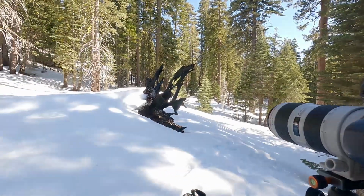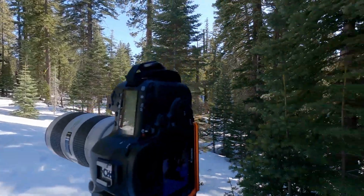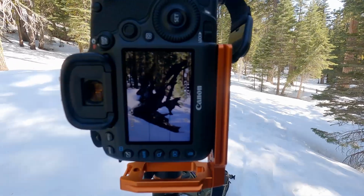Snowshoeing's tough, but I found something to shoot. Not necessarily because it's an interesting composition, but because the tree is an interesting shape. But this is what it looks like here. I am doing a 5 exposure stack, f11, ISO 100. The middle shutter speed is 1/40th of a second. 70 millimeters. And yeah, there we go.